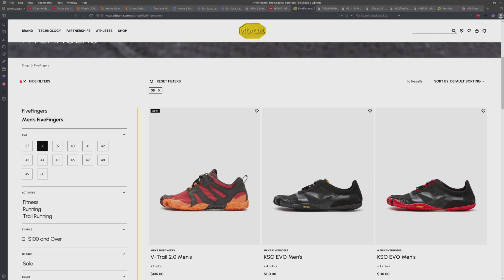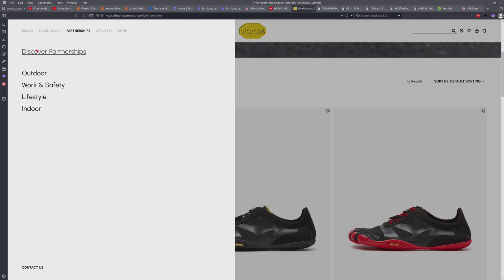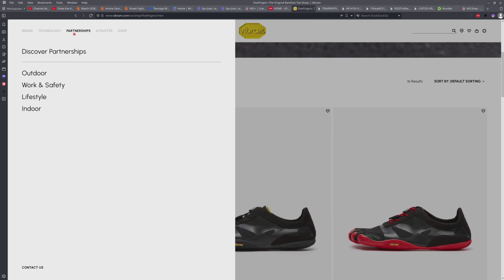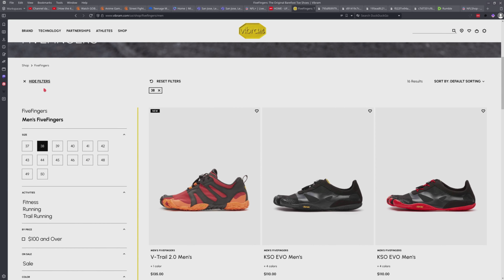So again, I'll just hide the filters. I'm on the actual website of Vibram.com. Talking about partnerships, I don't know if there's links to the New Balance partnership and other companies that use the Vibram sole technology. Either way, I'm going to shop 5 fingers. I'm going to see filters.